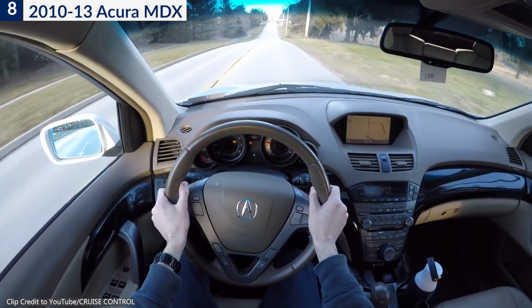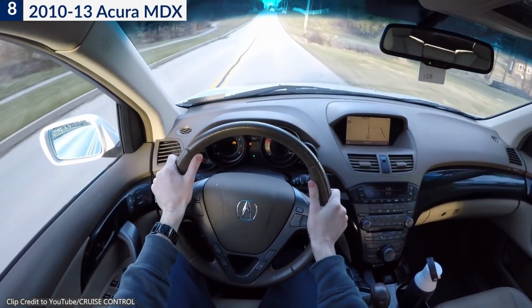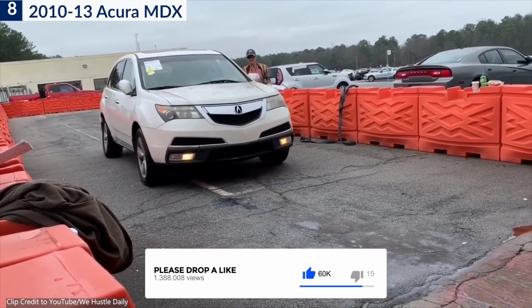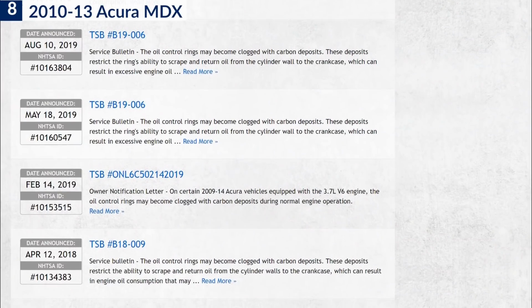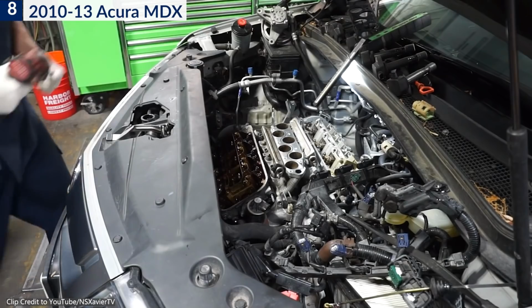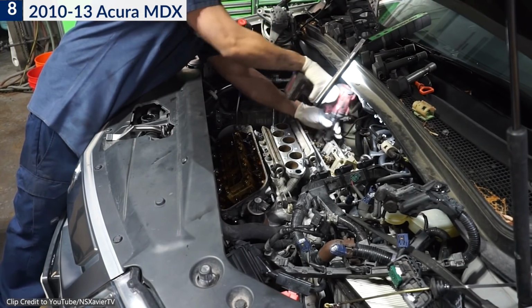But most of those vehicles are out of warranty by now, so keep in mind that according to CR survey, anywhere from 10 to just over 20% of MDX owners complained of oil consumption depending on the model year. As per Acura Service Bulletin, in most cases, you will need to replace the pistons, piston pins, and rings to resolve the oil burning issue on the MDX.